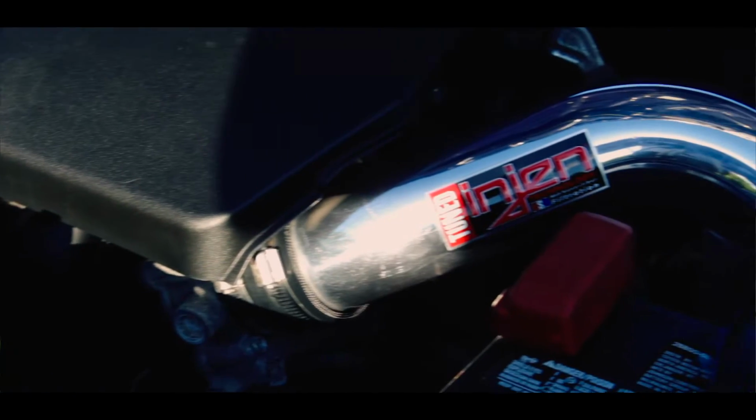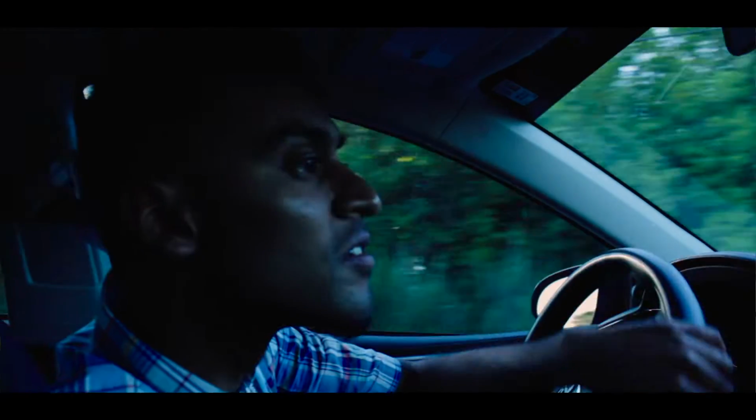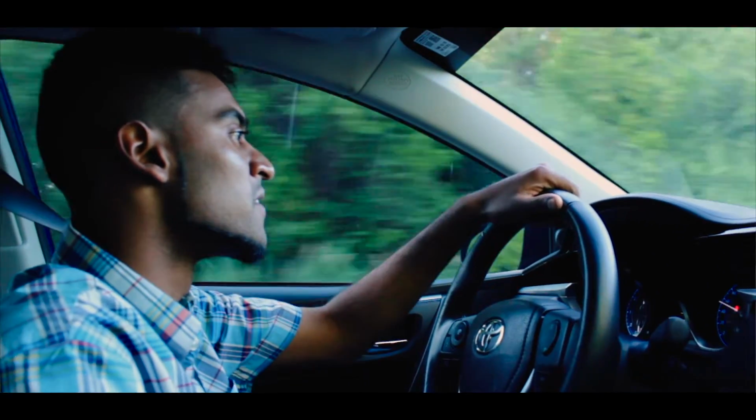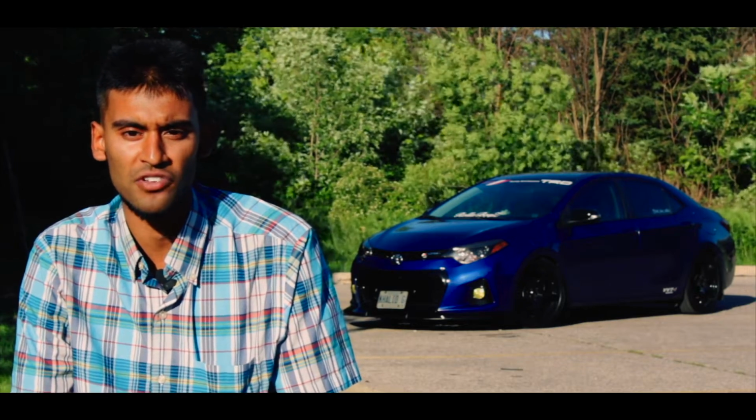Got a cold air intake, a long ram, a TRD strut bar, a TRD rear sway bar, and lowering springs with modified 8th gen Corolla parts in order for them to fit. The drop is about 2 inches at the front and 2.5 at the rear.